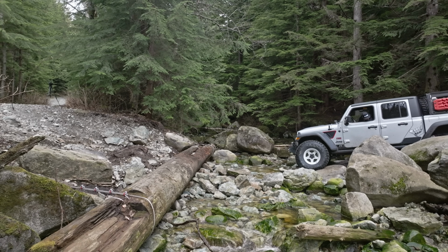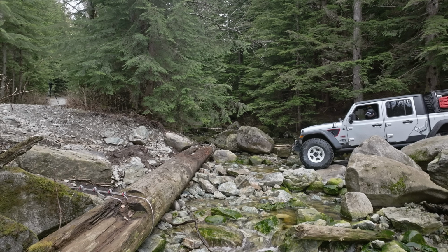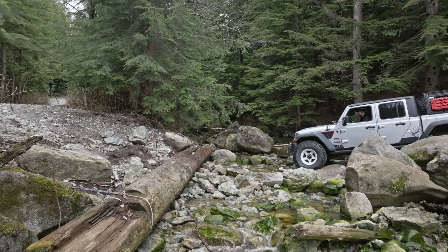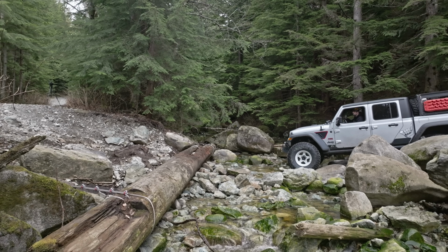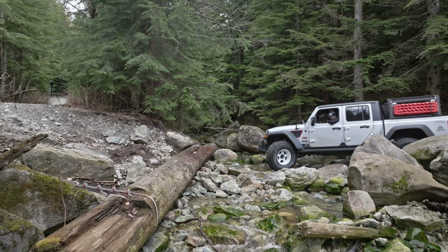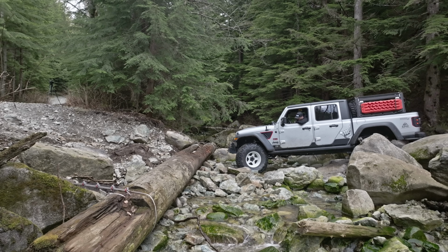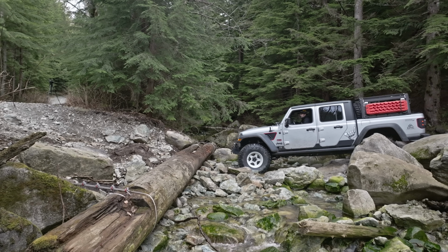Once I was in the Jeep and looking at it head on, I knew I had to get my rear end over to the passenger side just a little bit. I did a few maneuvers to get it right and hoped that it wouldn't shift as I climbed the log. I've done this obstacle many times before, but this is the most fun I've seen it, with it being completely rutted out on both sides.